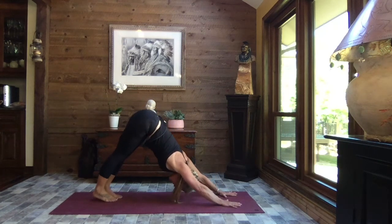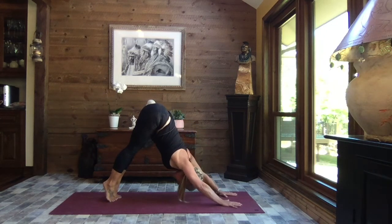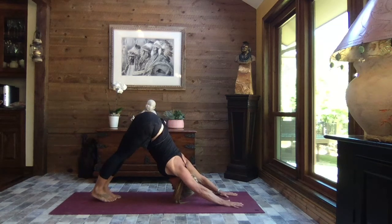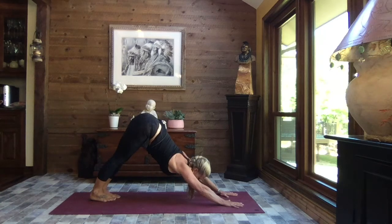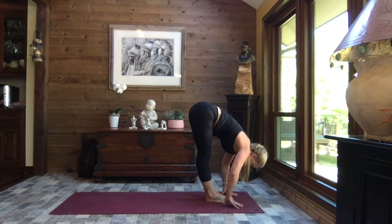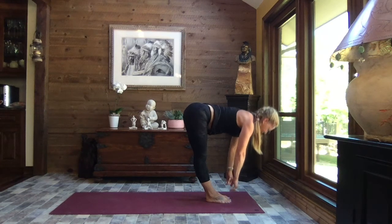We inhale up to the balls of the feet. Exhale, press the chest and shoulders toward your thighs. Reach your sit bones high. And then exhale, let your heels sink. Taking a gaze between your hands, walk, step, or hop to forward fold. Inhaling up to monkey half lift. Exhale down.